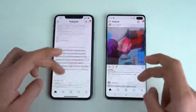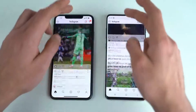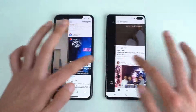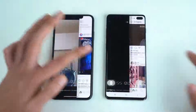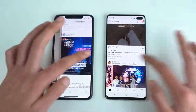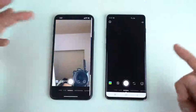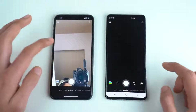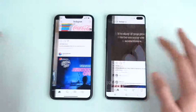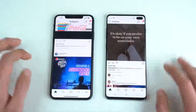Let's do a bit of a scrolling test. As you can see, looks very smooth on both phones. No issues whatsoever. And let's see the Insta camera. Okay. I think it's quicker on the iPhone, definitely. So you can see, yeah, the Galaxy takes 1 second, just a split second to open the camera. So maybe with an update, it might be as quick as the iPhone. But yeah, social media apps are really well optimized for the iPhone. So yeah, that's a quick difference there.